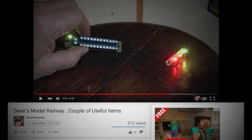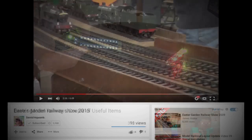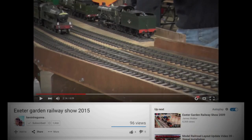Dave had some fantastic useful tips this week. You can see here in the video he's got some kind of PCB connector type deal for connecting, I think, up to 12 sections into the same power input. So he also had some pretty nice disco lights as well.